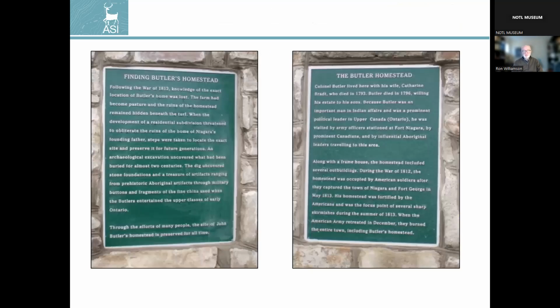Finding the homestead, there's a little plaque about that. And then secondly, a little bit about the homestead itself. As you can see, just at the top, the Butler Homestead. Butler lived here with his wife, Catherine, who died in 1793, and Butler, who died in 1796.